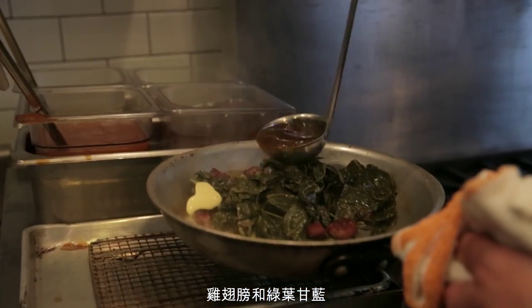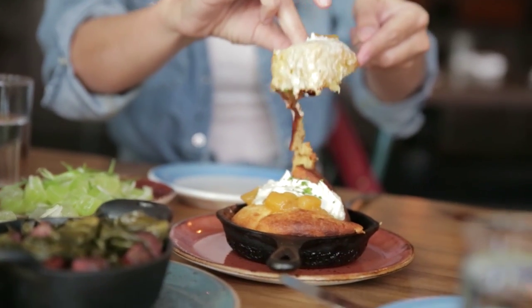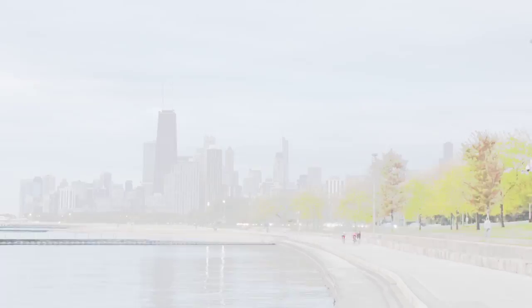Chicken wings and collard greens. Fantastic. And then cornbread. Awesome. Yes, I'm in heaven. Oh, yeah. Is it good? You can't tell, but this whole bite just melts in your mouth. So, what's next? Dude, we gotta go.